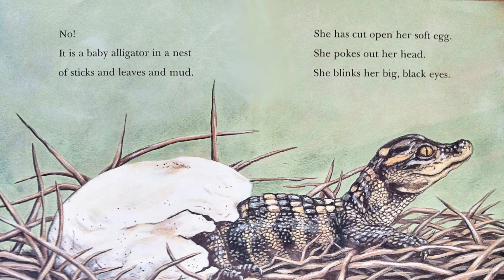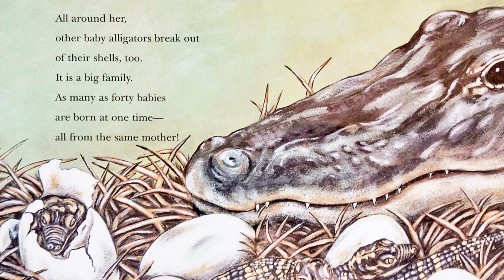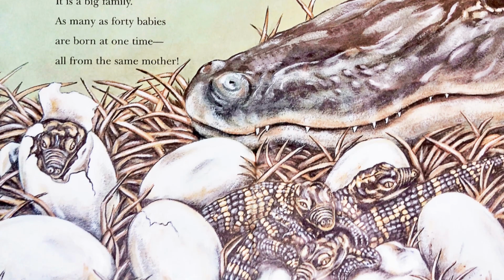No! It is a baby alligator in a nest of sticks and leaves and mud. She has cut open her soft egg. She pokes out her head. She blinks her big, black eyes. All around her, other baby alligators break out of their shells, too. It is a big family. As many as 40 babies are born at one time, all from the same mother.